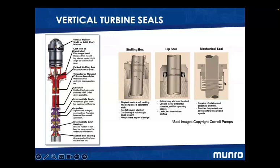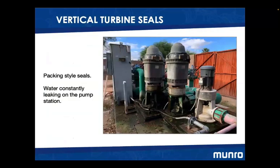This provides the best sealing ability for this style of pump so that we don't have water dripping across the packing and basically creating what we see here, a very large mess on a pumping station. This pumping station uses packing seals, and water is constantly leaking on the pump station. As you can see how much water is sitting on top of the pump station.